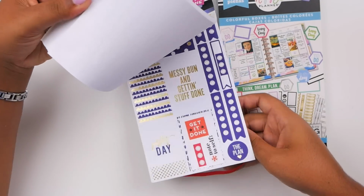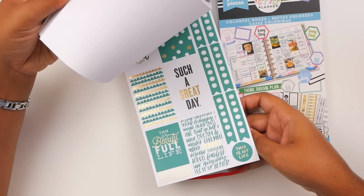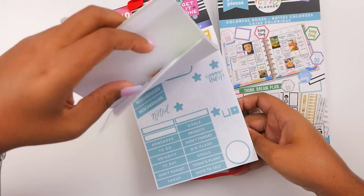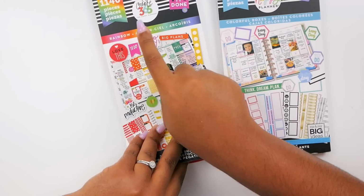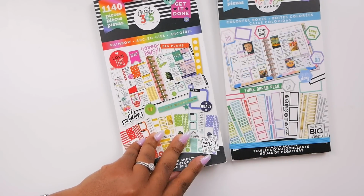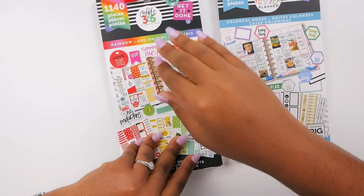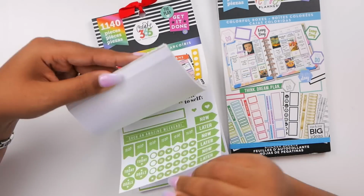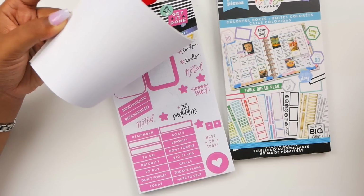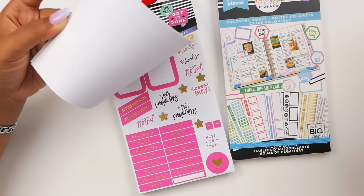And honestly, look how many stickers are in these sticker books, and they have a bunch of different ones. Mom sticker book, colorful boxes sticker book, rainbow sticker book. I have like 60 sticker books sitting right beside me. So I'm definitely gonna plug the Happy Planner, only because I think this is the most bang for your buck. I'm just being honest.